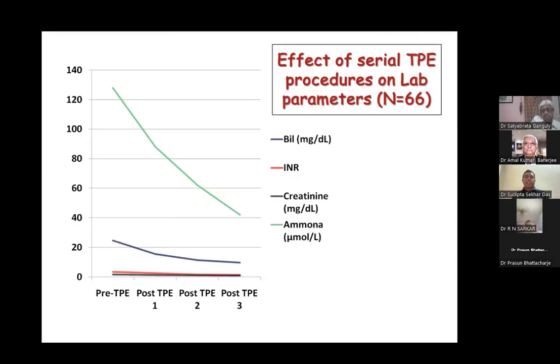So this is the thing. And here you can see the effect of serial therapeutic plasma exchange procedures on lab parameters. If you see here, ammonia was more than 120; after doing three plasma exchange procedures, it came to around 40.